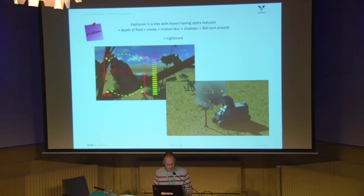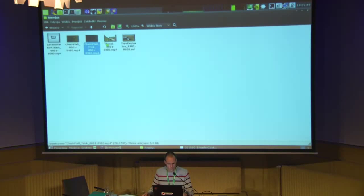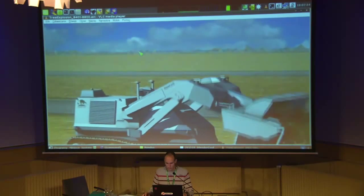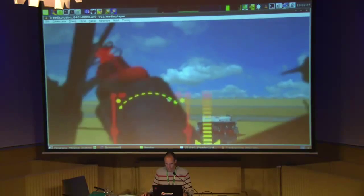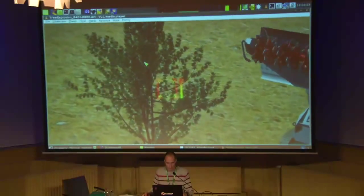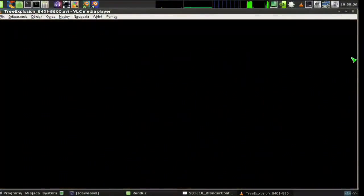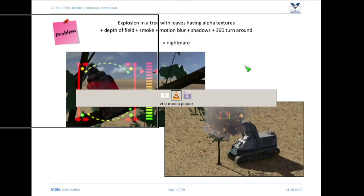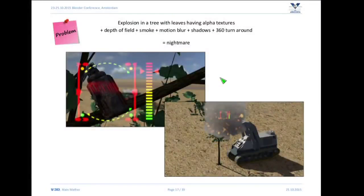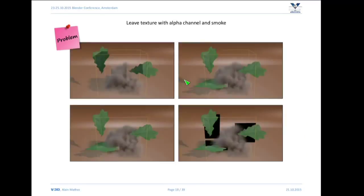It's a scene. Do I have this scene in video? Tree explosion, yes. There were depth of field, plus alpha texture in the leaves, plus smoke, plus shadows on the ground, plus. I think I closed the file browser. I hope it will work somehow.